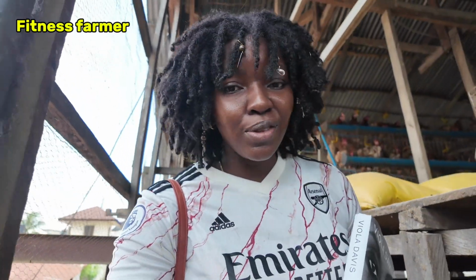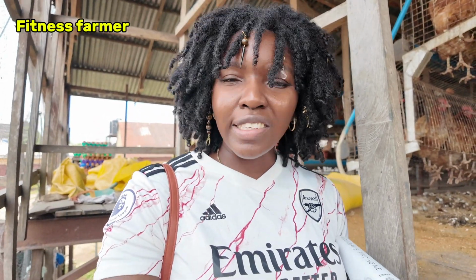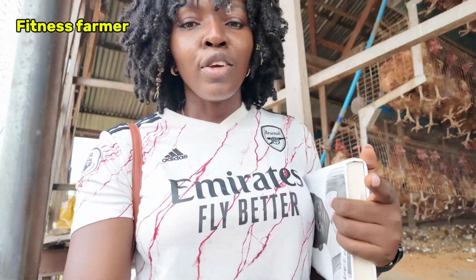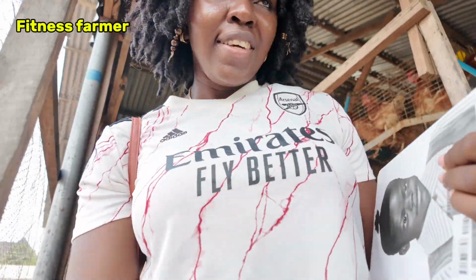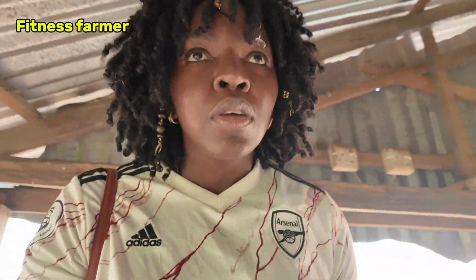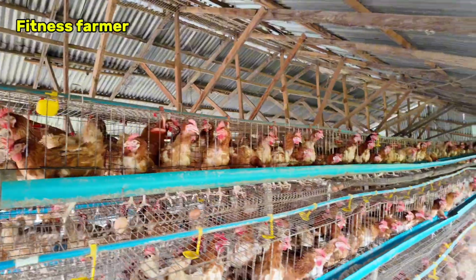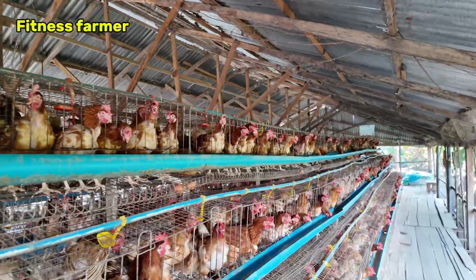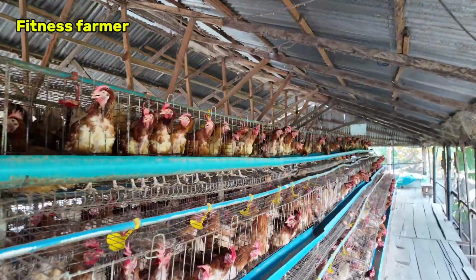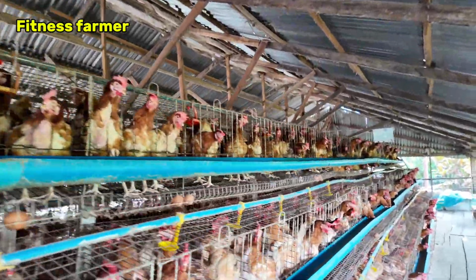Farming is not easy. And for poultry farmers, especially layer farmers, if you're not producing as much as you should produce, you will lose money. And when I say losing money, you know how much feed costs. So right now we are upstairs. Although the birds up here are not scratching as much as the ones down, they are scratching, but we will still fumigate everybody.